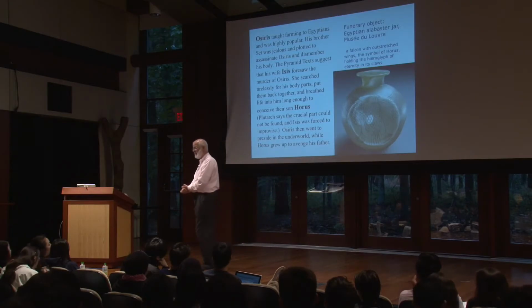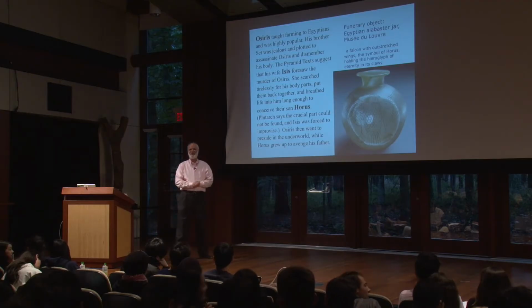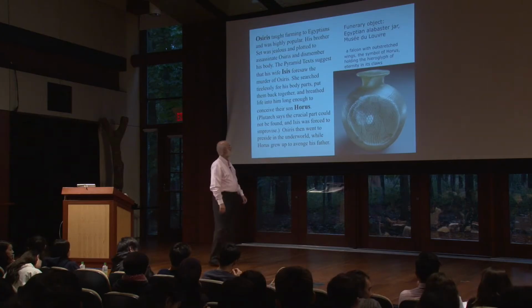Sound familiar? What other famous work of literature has almost exactly the same plot? Hamlet, right? The son avenges the murder of his father by his uncle. Okay?